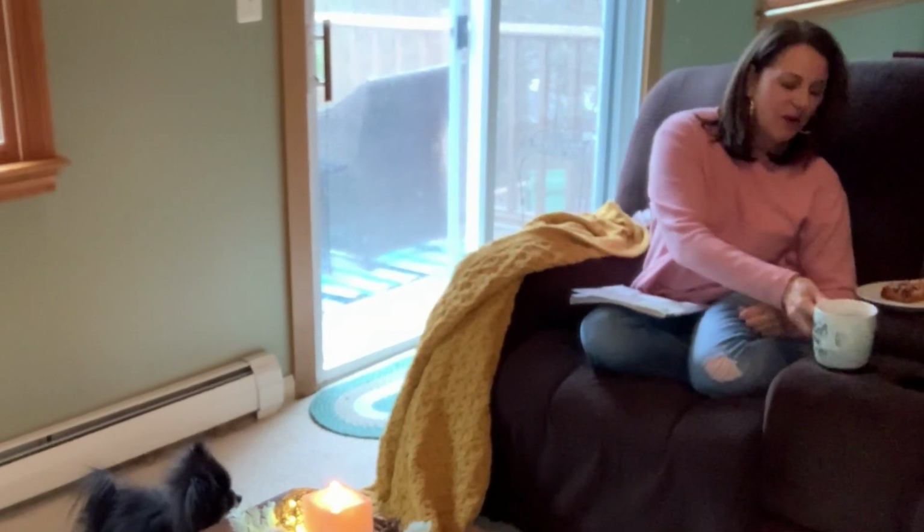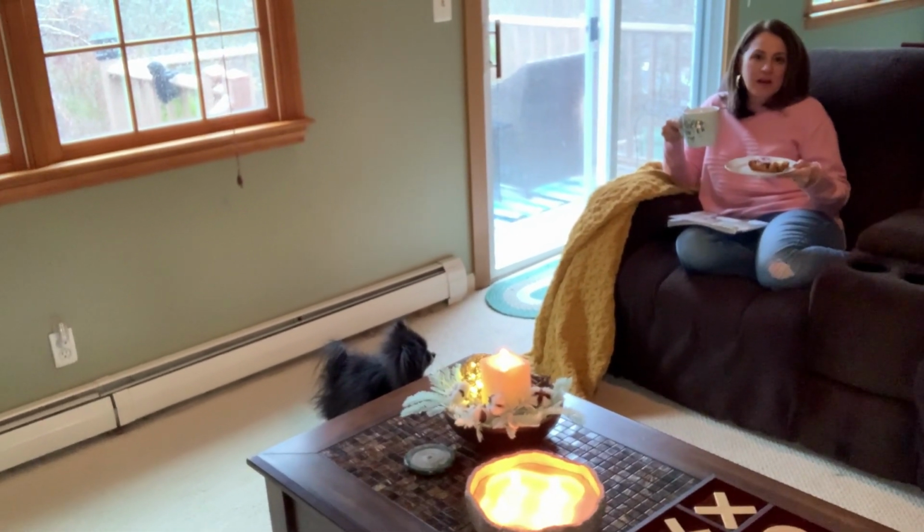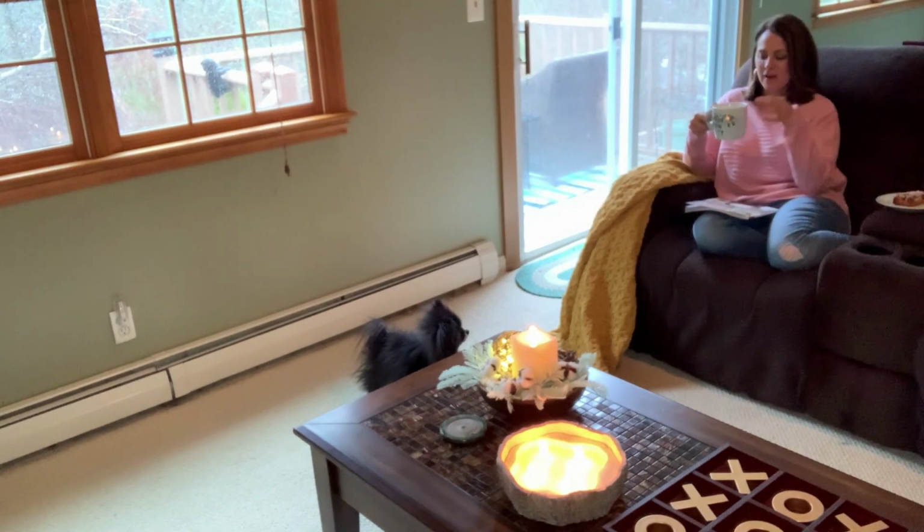Well, you don't need a fireplace to hygge. You just need a couple of candles, some natural cozy light, some cozy warm beverage, and a delicious whatever you decide to make at home.